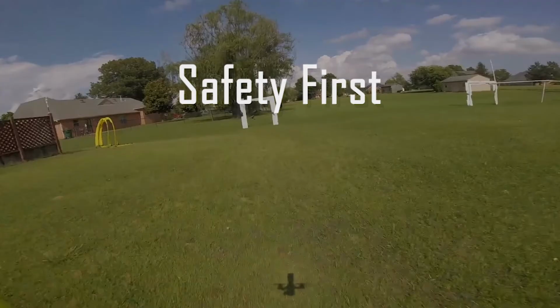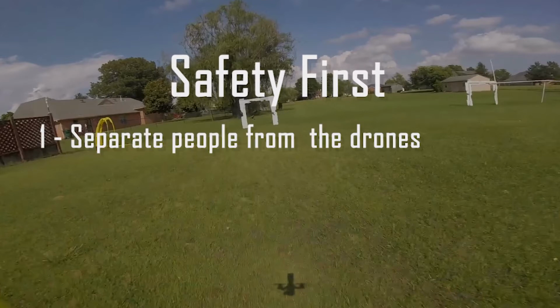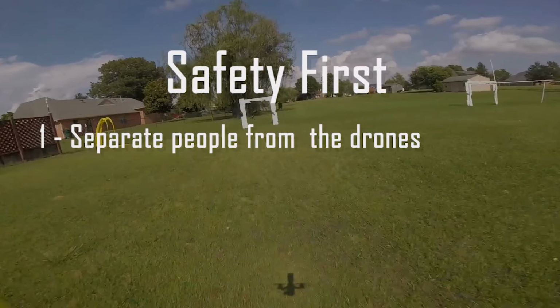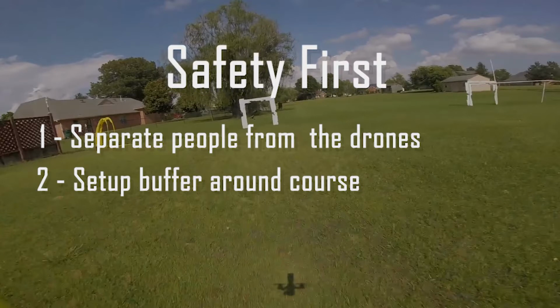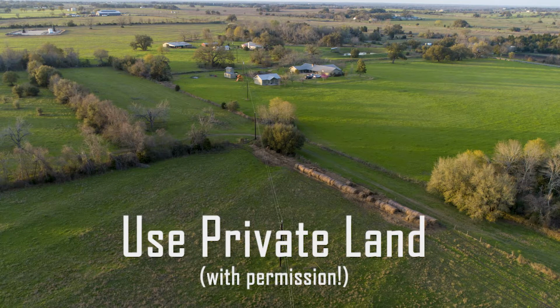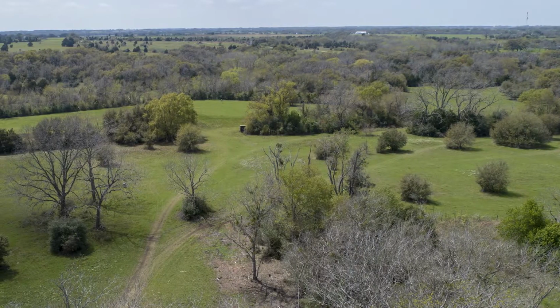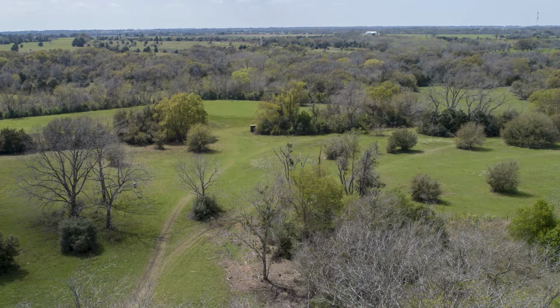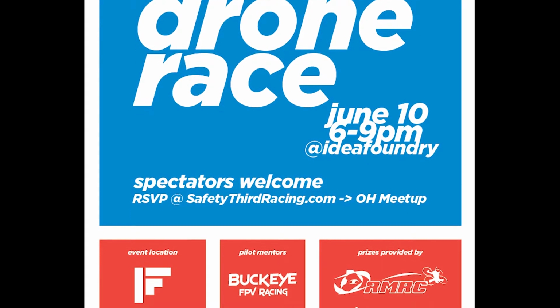Safety will be paramount when choosing a spot. Pick a location where spectators and pilots can be separated from the action and free of any property that could be easily damaged. You will want a buffer area around the course and have the ability to keep people and animals out. Private locations can be an excellent choice as the landowner controls the property. A friend with some acreage is ideal, but don't be afraid to approach a business or private landowner to see if you can use their property. There may even be a mutual promotional opportunity.